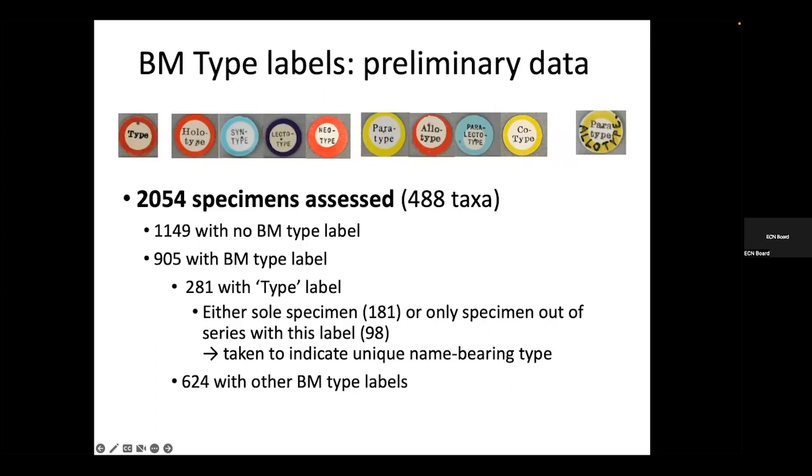And in fact, we know that's not the case, but we didn't know how bad it is. So we thought we're going to look at this. It's preliminary data, because we started doing this at a late stage, not all specimens have been assessed, and a lot of things need checking and more scrutiny. But out of 2,054 specimens, more than half have no BM type labels. So they might have other labels. We're just looking at those circular ones.